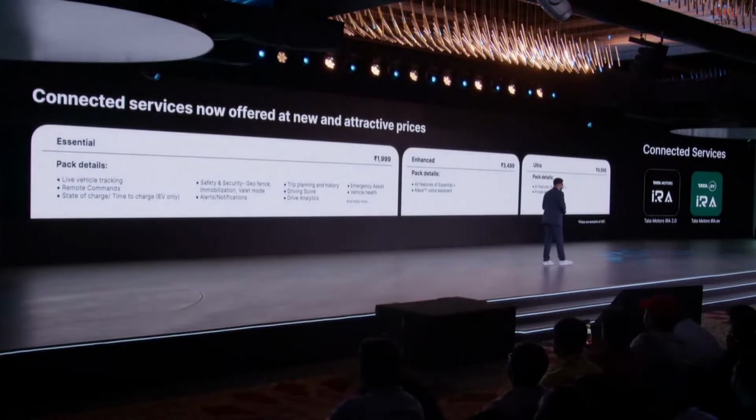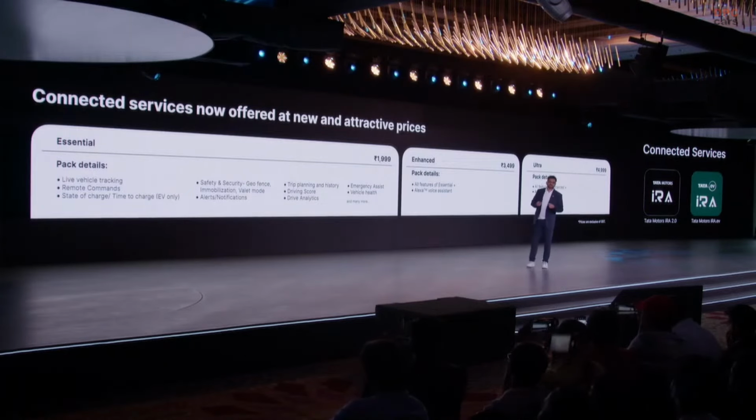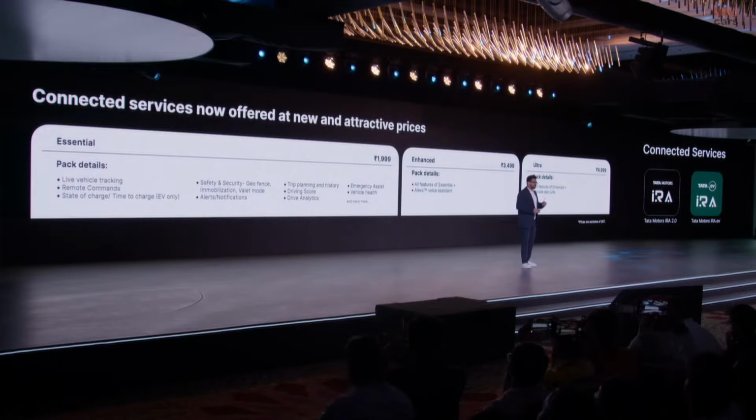We have also democratized our connected car features into different pack sizes, more affordable, so customers can choose exactly the functionalities that they require and pay for it accordingly.